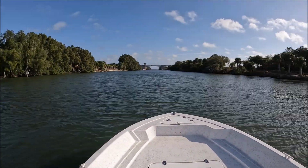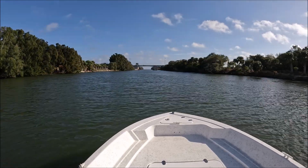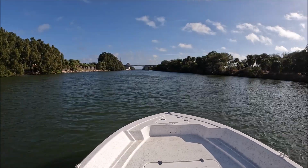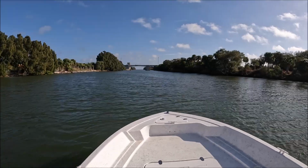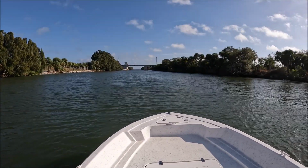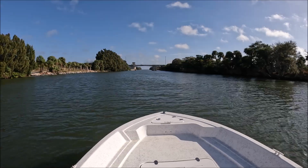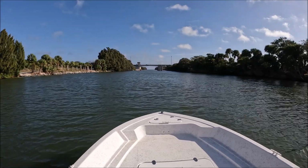Another beautiful day here at the Haulover Canal. I've only caught fish here once, but it was a great day. I got 3 black drum that day. A lot of people saw that episode and gave a lot of feedback. I think I'm gonna head right down to that same spot. My vision isn't the best, but it seems like there's some activity down here, some other boaters down on this end.